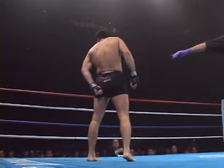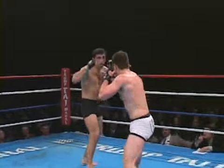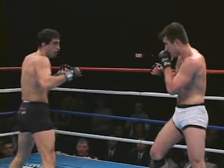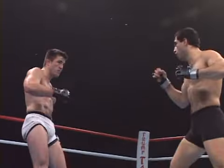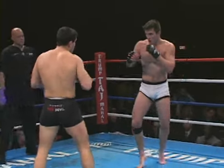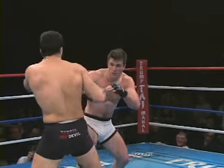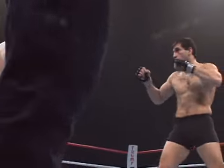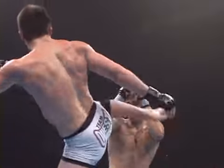The action is definitely slowing in the second round here. Chael looks fresher. He's landing some good combinations, some good leg kicks. I think these guys are standing a little flat-footed here. Maybe hear the crowd chanting, USA, USA. See if that pumps up Chael Sonnen a little bit.